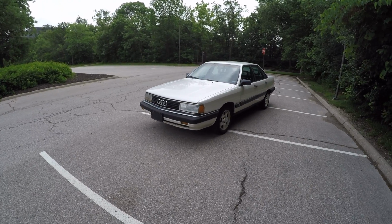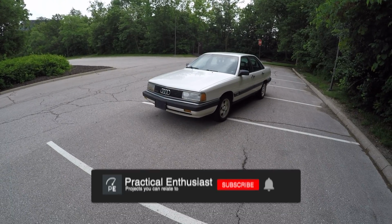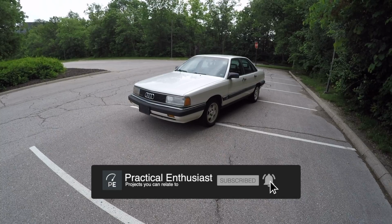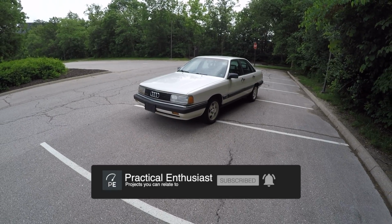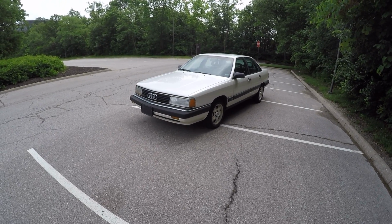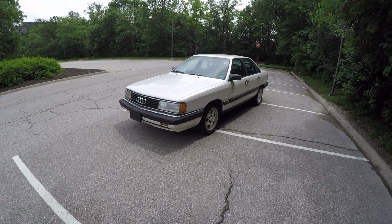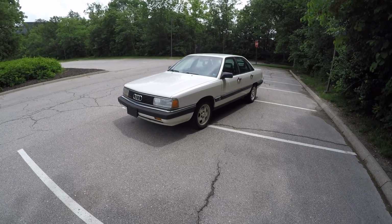We've got something special today, a new project debut. This thing is pretty rare and pretty cool. Let's check it out. That's right, it's an Audi, but an Audi you probably haven't seen either ever or for a very long time, especially in the United States. This is a 1987 Audi 5000 CS Quattro Turbo.